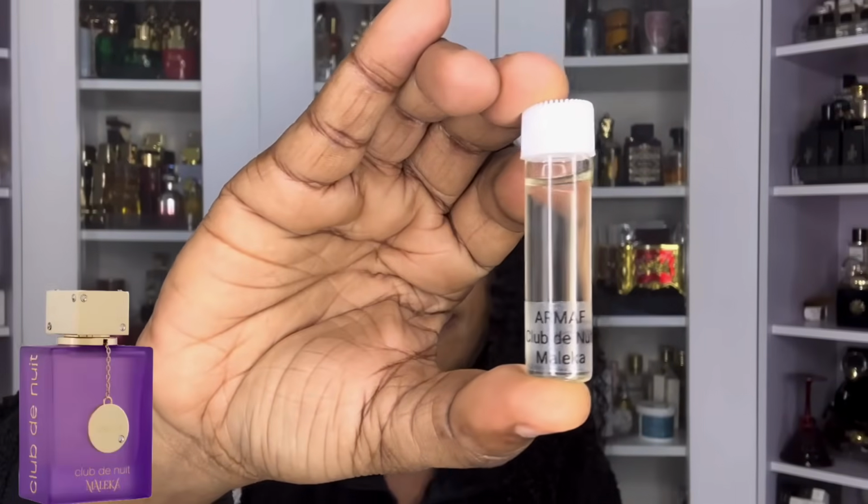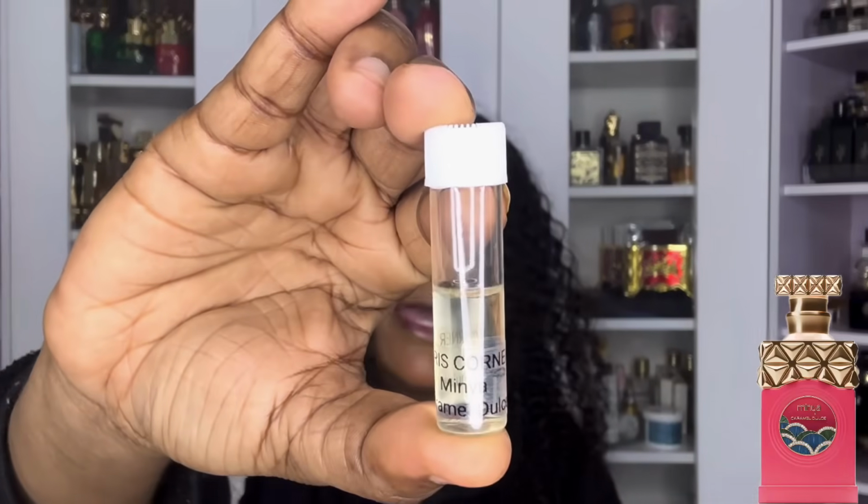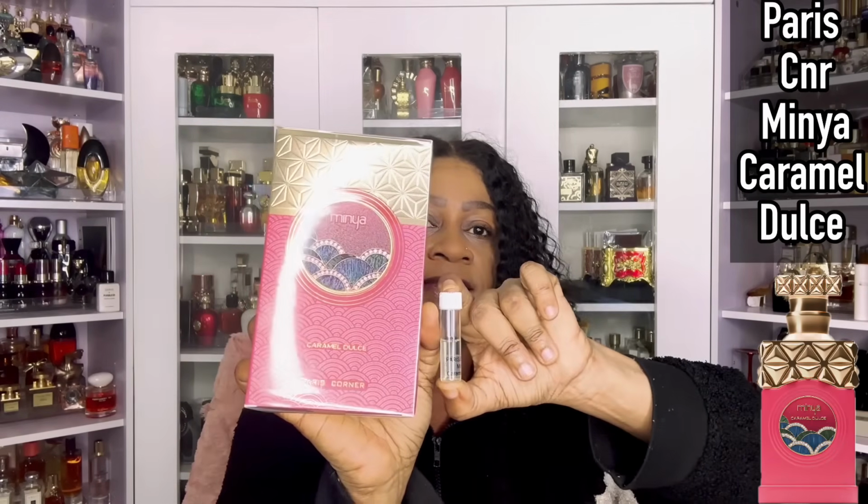It's now all over. Okay, so I got Club de Nuit Maleka, right? That is something that's going to come on the channel. I got Paris Corner Minia Caramel Dulce. I think I have a full size of this, actually. Is it the, yes, Dulce. I had said Delice. I have this in full size, but we have the decant of it nonetheless. So yeah, let me open the full size for you. Paris Corner Caramel Dulce.